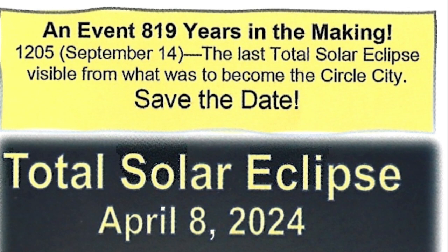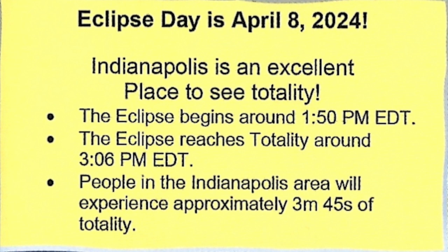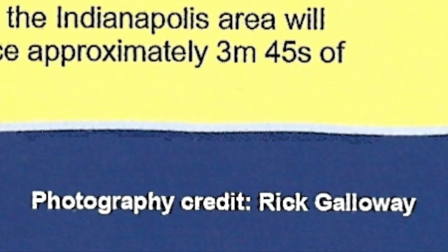Save the date. Eclipse Day is April 8th, 2024. Indianapolis is an excellent place to see totality. The eclipse begins around 1:50 p.m. EDT. The eclipse reaches totality around 3:06 p.m. EDT. People in the Indianapolis area will experience approximately 3 minutes and 45 seconds of totality. The photography credit goes to Rick Galloway.